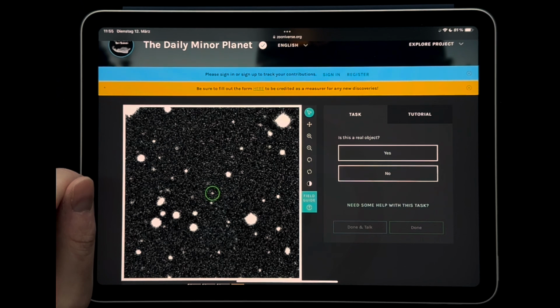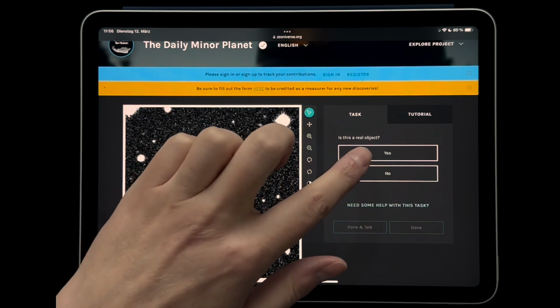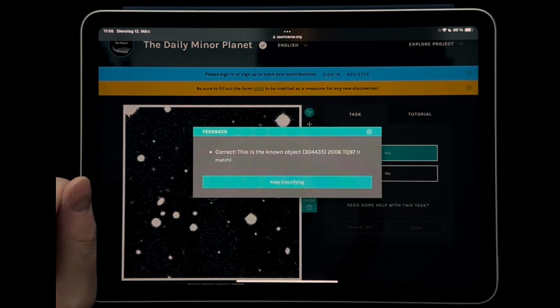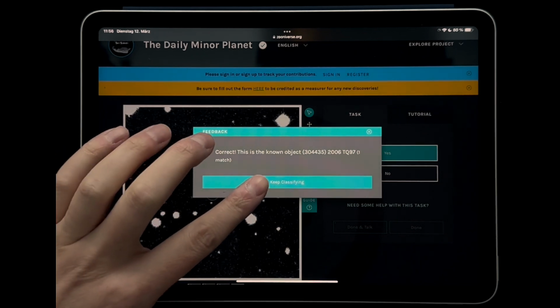Oh wow. Almost the same. Yeah, but this one is moving, right? I would say it's almost the same. Let's give one yes and one no. Oh, correct, they were testing me again.